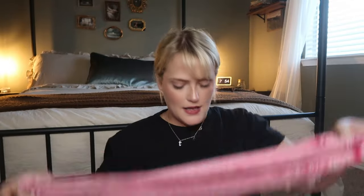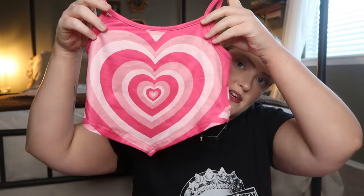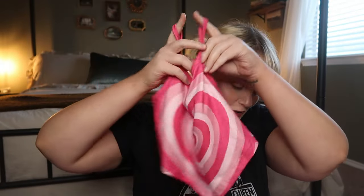I'm obsessed. And then I got this really cute little crop tank to go with it. This will definitely be something that she will wear a white t-shirt underneath, but it makes me think of the Powerpuff Girls. And just makes me so happy. It's so cute and girly and pink, and I love it, and she does too. So this is one of my favorites as well.